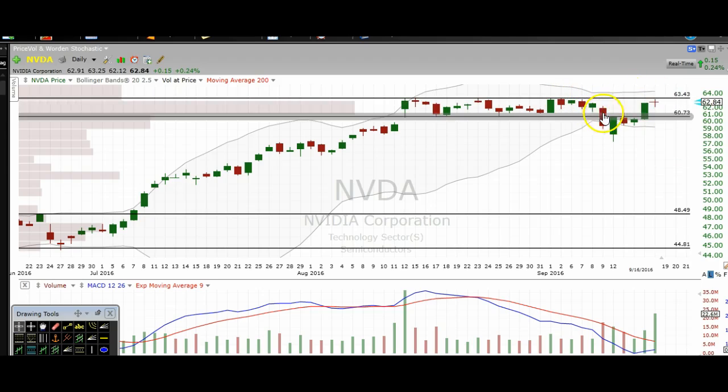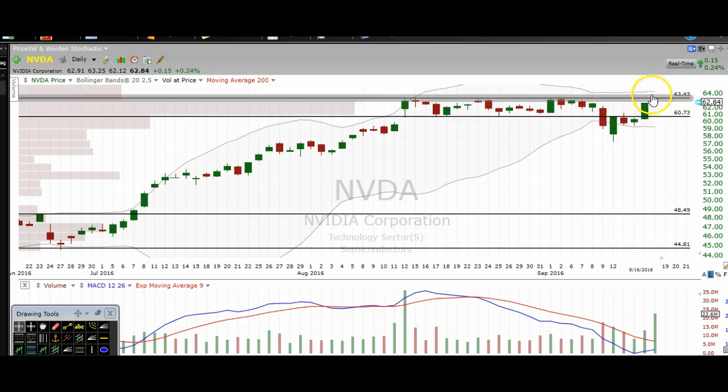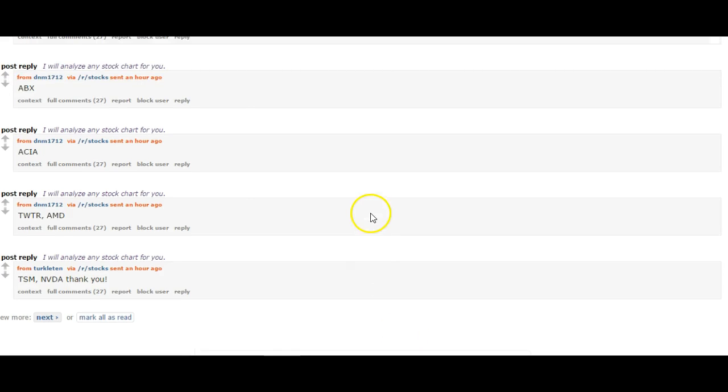So this will be a false breakdown right here, and then a break back above this resistance would be extremely bullish. Even more bullish than if it just broke straight over this resistance. And that's because false moves lead to swift moves in the opposite direction. All right, let's cover this next chart.